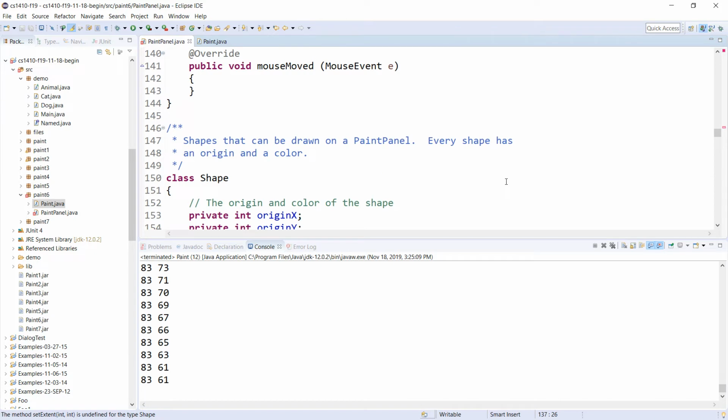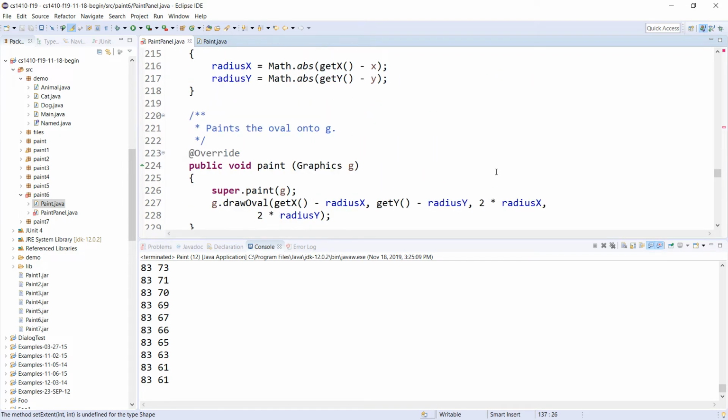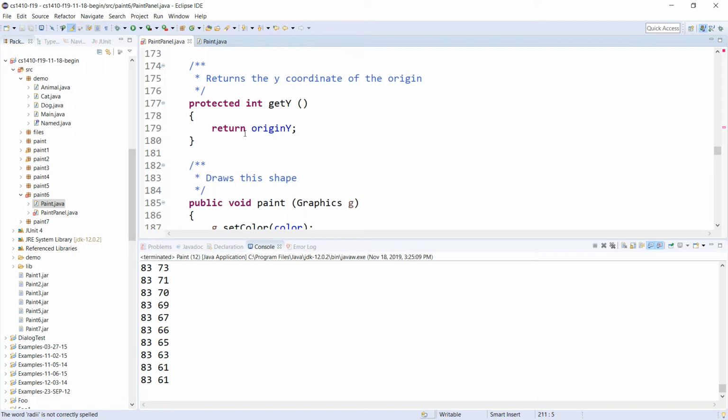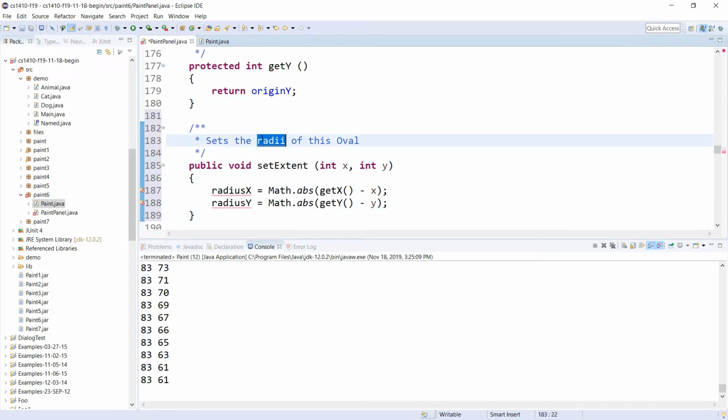So what do we have to do to fix this problem where rectangle, oval, and line have a setExtent method, but we can't use it because of shape? Yeah. Add some sort of stubby or completely blank method in the shape class that is setExtent. Right. I'm going to go down here and copy something. We need to come up here to shape and just add to it a method that sets the extent of this shape.